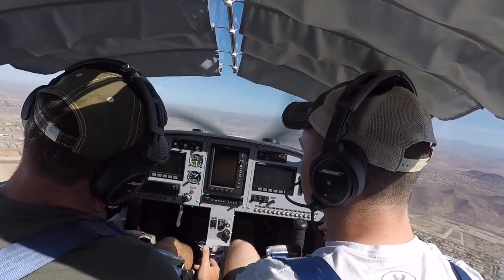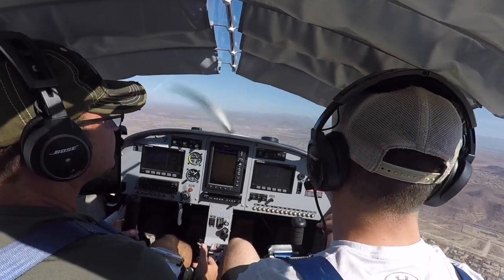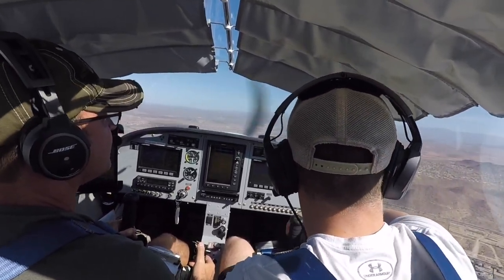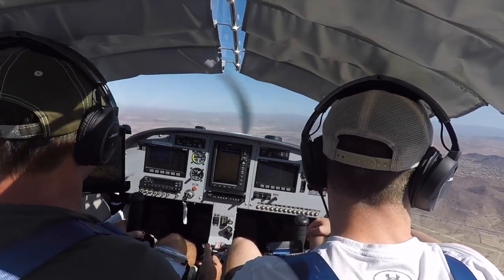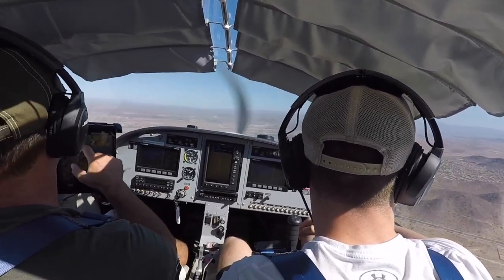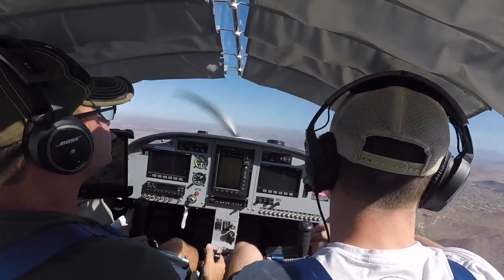Radar contact 1 mile north of Lake Pleasant. You going to maneuver? No, we'd like to request the RNAV GPS 119 into Glendale. We have information Echo. Roger, maintain VFR, practice approach approved, no separation services provided. All right, VFR, practice approach approved.